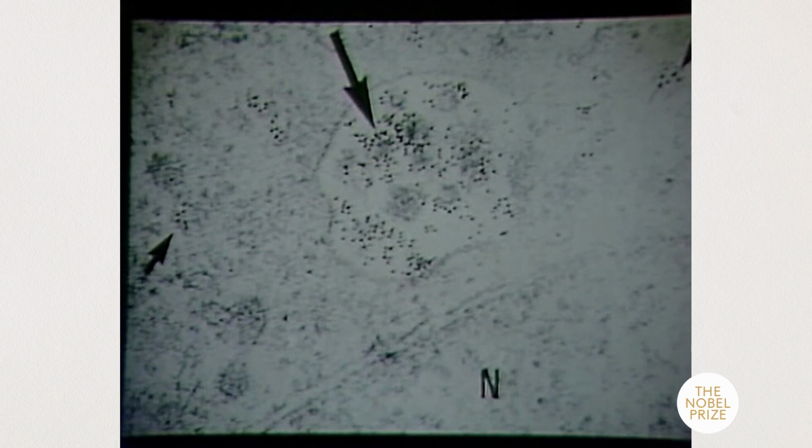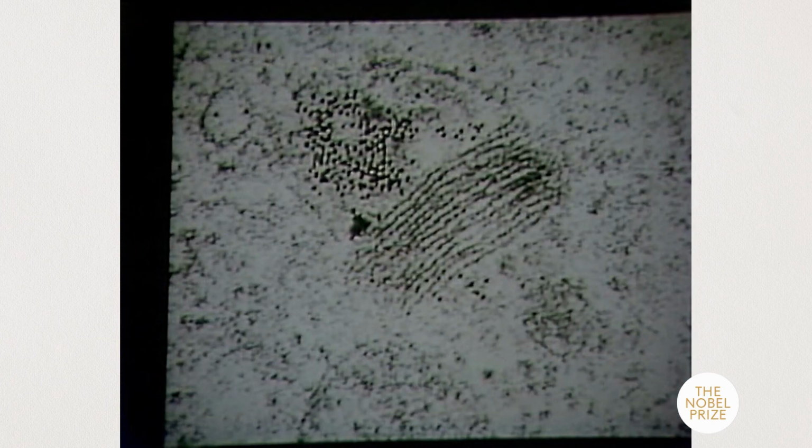Now, if you wait for 1 hour, next slide, you see free pools of ferritin. The ferritin is no longer hitched on to the EGF and no longer hitched on to the receptor in the membrane. And our Mickey Mouse scheme for what is happening is on the next slide.